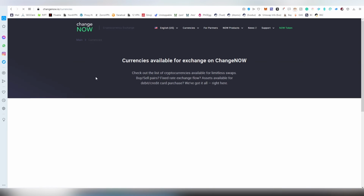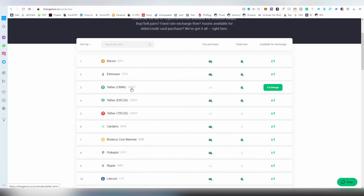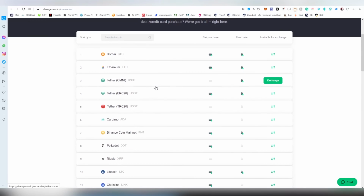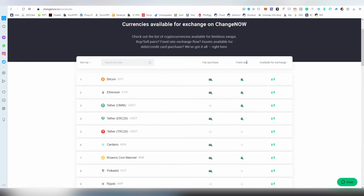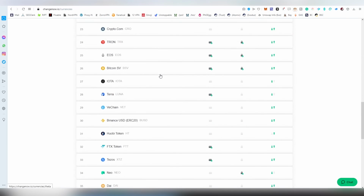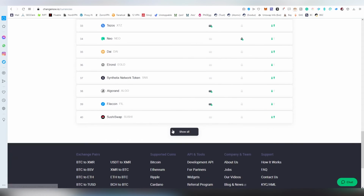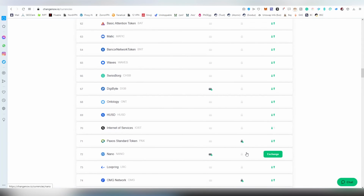We can take a quick look at the tab here, how many different currencies are being supported. It's also very interesting that they are supporting the Omni layer for Ethereum, Tether, for example, and it also shows you which ones are for fiat purchase, which ones are traded for fixed rates. Basically, usually they are using exchange interfaces and things like these. So the money might be moving from one exchange to another, or they might have their own wallets and services set up, which use those funds.